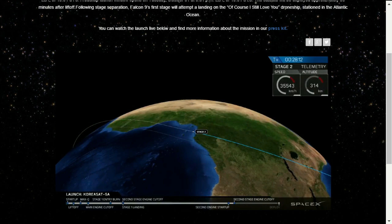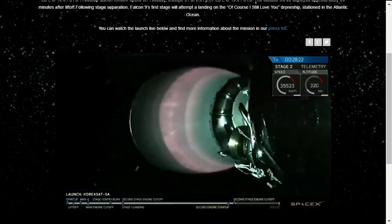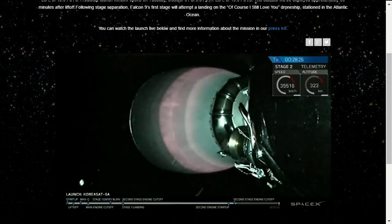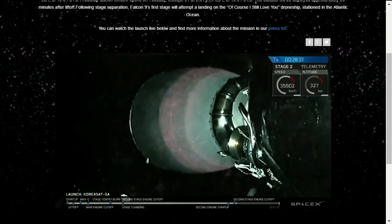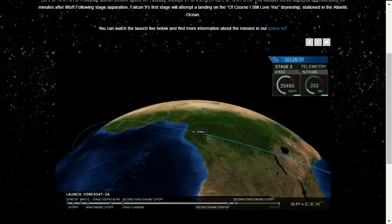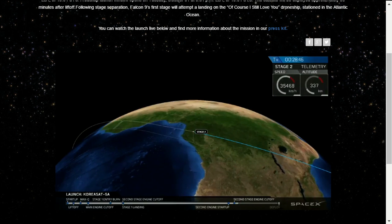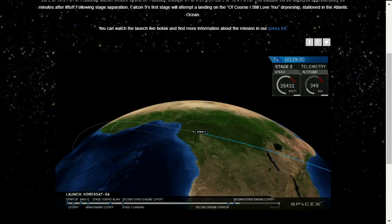And then after the burn finishes, we will be coasting for about another 8 minutes, and then we'll have payload deployment. Right now, from that animation, it's hard to tell, but we're off the western coast of Africa. Engine looks good, throttling down, and we have shutdown. And that looks like we are in a good geostationary transfer orbit.